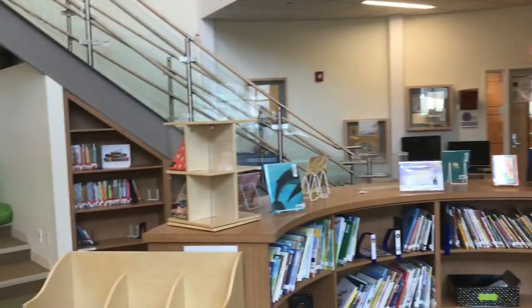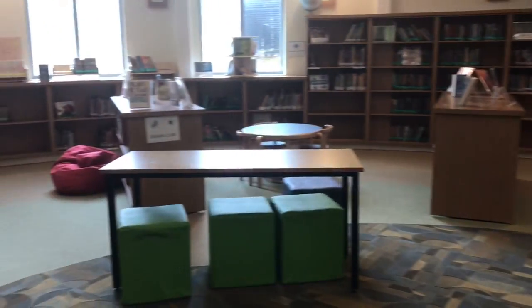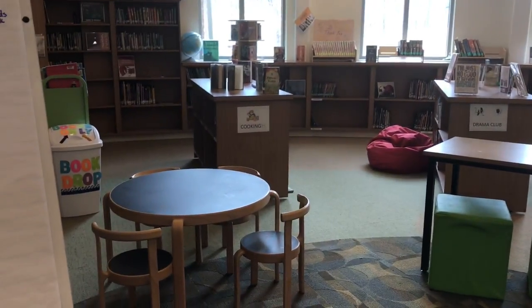And then we've got some more high interest. And then I've got some more work areas here. I've got different sized tables.